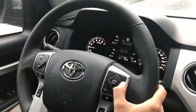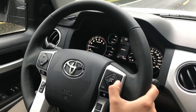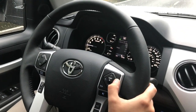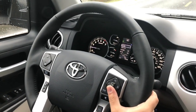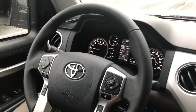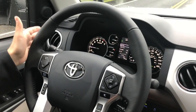Moving on to our options here, we have our messages. This will come up if there's an oil change coming up in the future, things like that. That's where you're going to see that. And then we have our settings here. You have a bunch of different settings, from the lane departure, which we actually just showed you, to pre-collision, which is going to use the radar to actually stop the vehicle if there is an imminent collision with another vehicle in front of you.